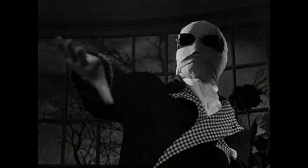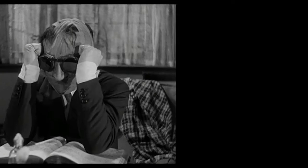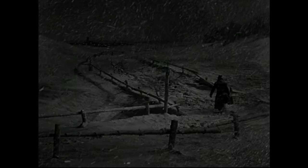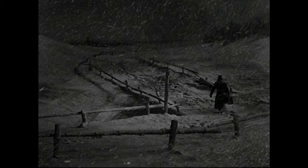The Invisible Man is Dr. Jack Griffin, a scientist who's experimented on himself and now finds himself completely invisible to the naked eye. At first, Griffin feels the change is a curse, but as the treatments begin to drive him insane, he begins a reign of terror. At first, Griffin wants to cure his condition, so he flees his laboratory and takes up residence in a small local village.